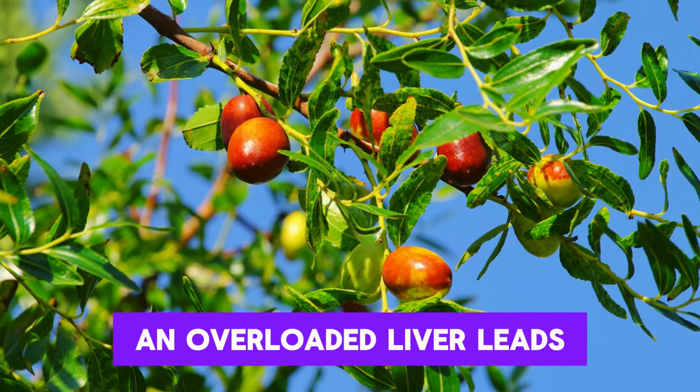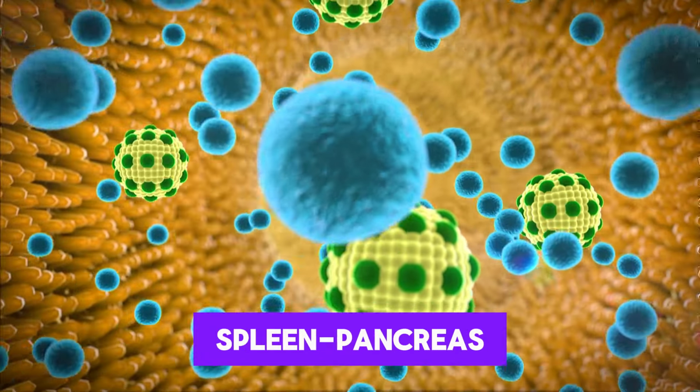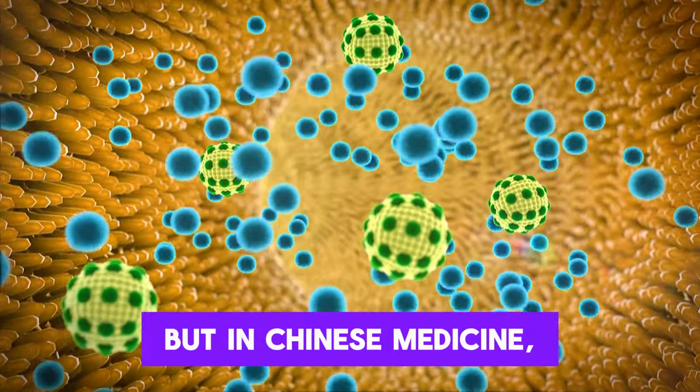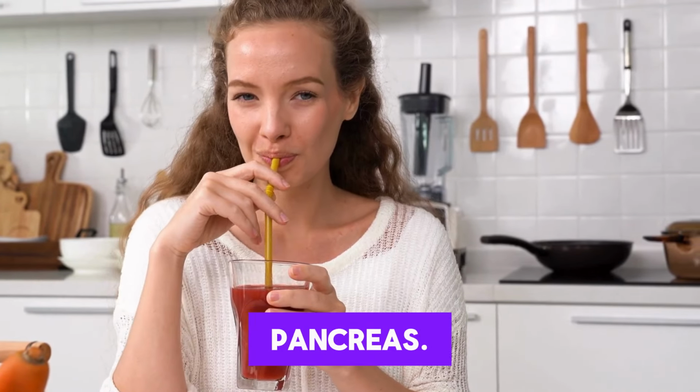An overloaded liver leads to improper digestion, which then affects the spleen and pancreas. But in Chinese medicine, the jujube herb helps strengthen the spleen and pancreas.